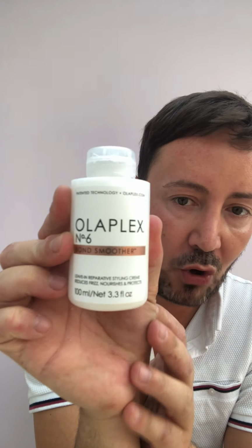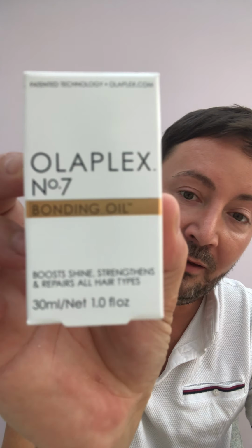And then we have part 6, which is your bond smoother. So this tends to go on before you blow dry your hair. This is most probably the strongest product. It's really intense, so you only ever need a small amount. And I would only use this on my clients that have masses of hair because it is so strong. My clients with finer hair, I wouldn't probably use this on them. I would use number 7, which is the bonding oil.